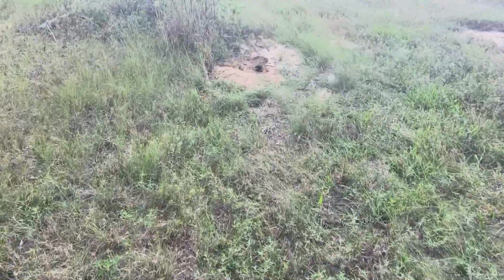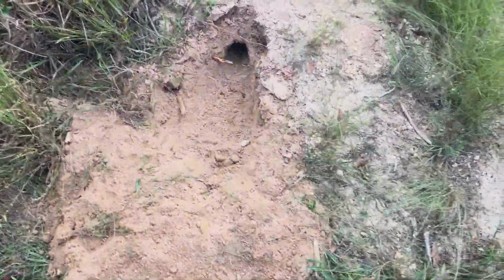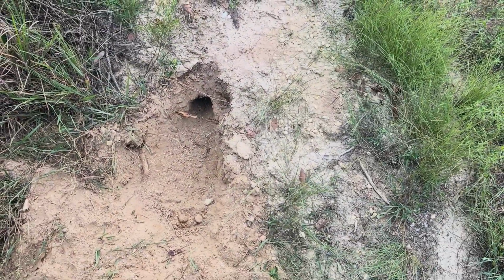You can see that real good. And he's gonna be able to see that sheep's wool down in there. I'm hoping that's gonna intrigue him. It's just gonna be one spot to step to get in there. I'm hoping he does. I'm hoping he does.